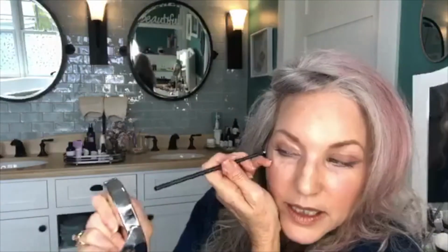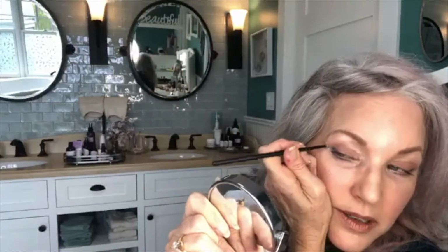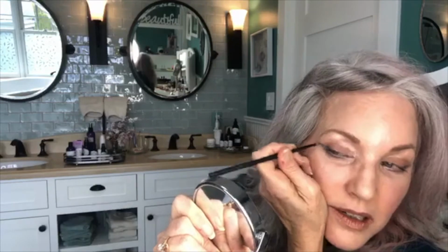I'm gonna look to see that it's balanced. I think I need more of a cat eye here, or less over here. I think I'll just go for more. Bringing it up. Okay. All right. That's really the look.